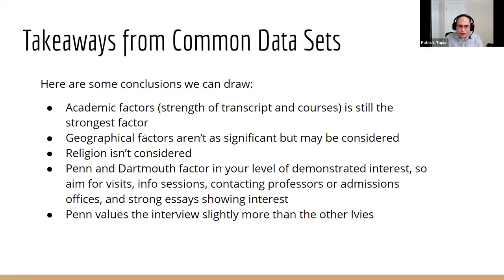Some other things here too: they might factor in geographical diversity to some extent. So if you live in an area or a state where they don't have as many applicants, it might be a plus factor, right?